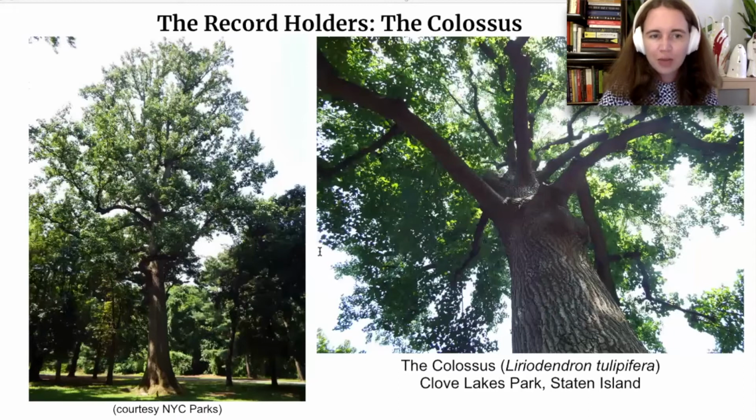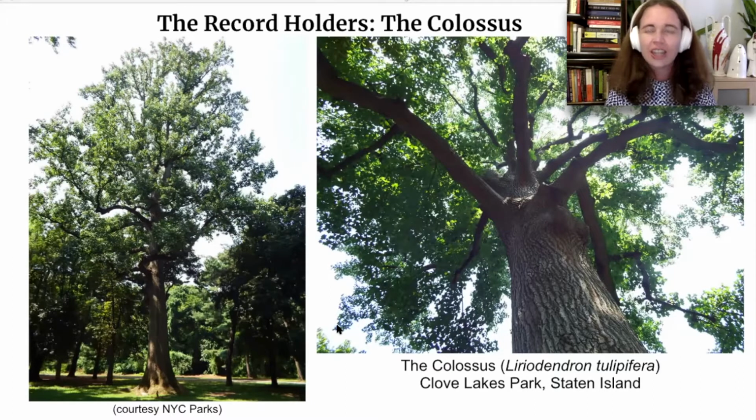And it does have competition on Staten Island. You're a great tree too when you have a name. So this is the Colossus of Clove Lakes Park. It's also estimated to be over three centuries old, and it was measured around the same time as the Alley Pond Giant to be over 119 feet tall. So not too far behind. And these are both tulip trees. Tulip trees are kind of like our city elders.